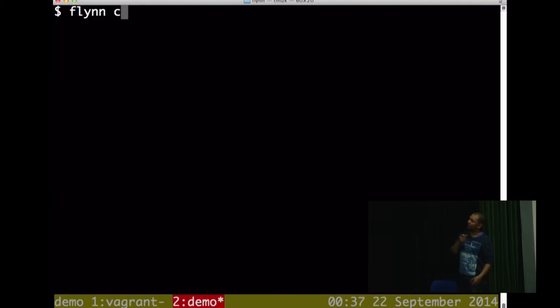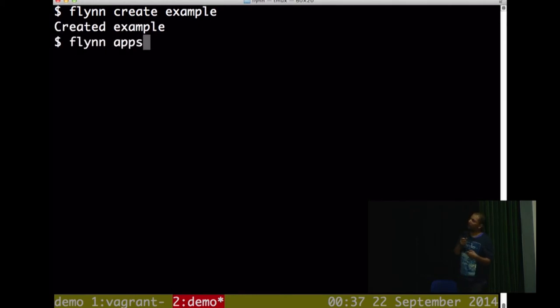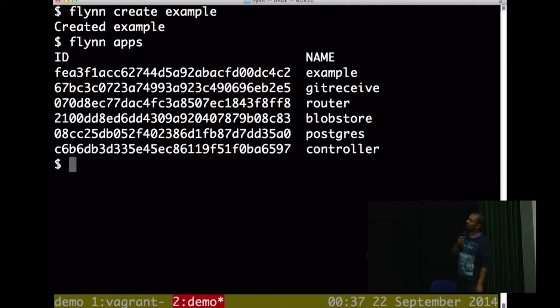Now we'll ask Flynn to create a new application. So we say flynn create example. What that's done is gone off to the controller and said, right, create a new application. If we look in flynn apps, you'll see at the top there it's created this new app called example. Then if I ask the controller what processes are running for this app, at the moment it doesn't show anything because there's nothing running. I just created a blank app.